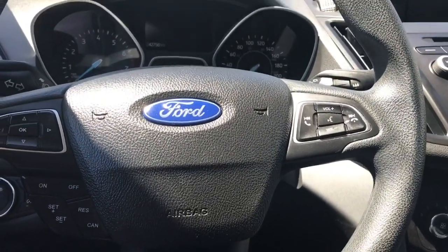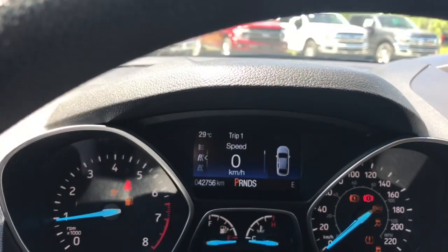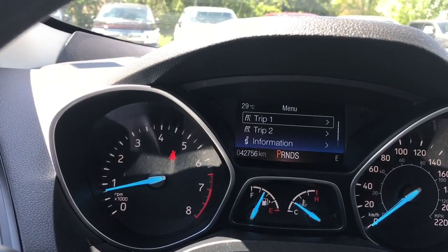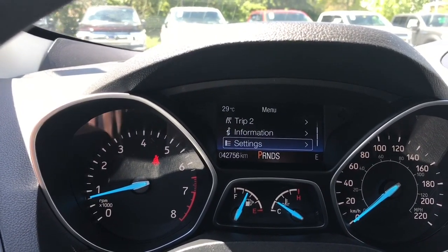activated system. When we start up the vehicle, you're going to see any important messages, your odometer reading, as well as a menu that you can toggle through. And this just gives you basic information, and you can go through top to bottom. Trip 1, Trip 2, information, settings, and these all have sub-menus.